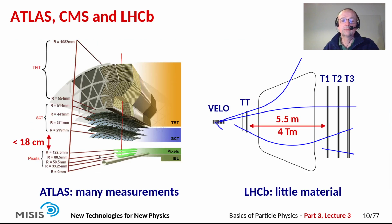I show here 2 sketches of the layouts of the tracking systems of the Atlas tracking system here on the left compared to the LHCb tracking system here on the right. You remember the LHCb detector looks more or less like a fixed target experiment, although it is actually a colliding beam experiment. Now in Atlas, a lot of effort was put into providing as many measurements along the trajectory of the particle as possible, because in Atlas they look at very high momentum particles and they need a lot of measurements in order to measure the momentum of the particles reliably.